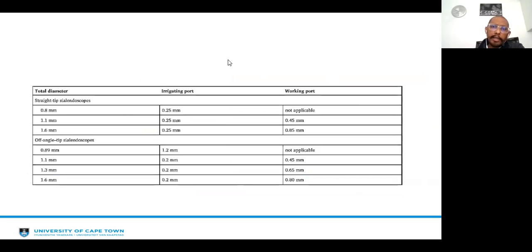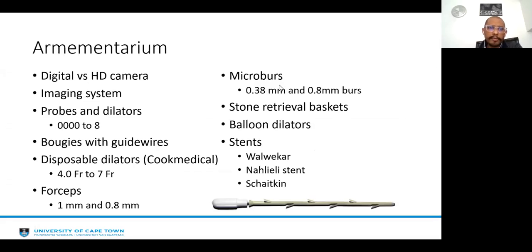So they would recommend, obviously, having a different array of sizes of scopes, but the one that we commonly use is the 1.3, that is your workhorse. It's suitable for most patients and it has a working port. For pediatric patients, if we just want to do irrigations, we use the 0.8, but the 0.8 scope does not have a working channel, but it's good for diagnostic purposes.